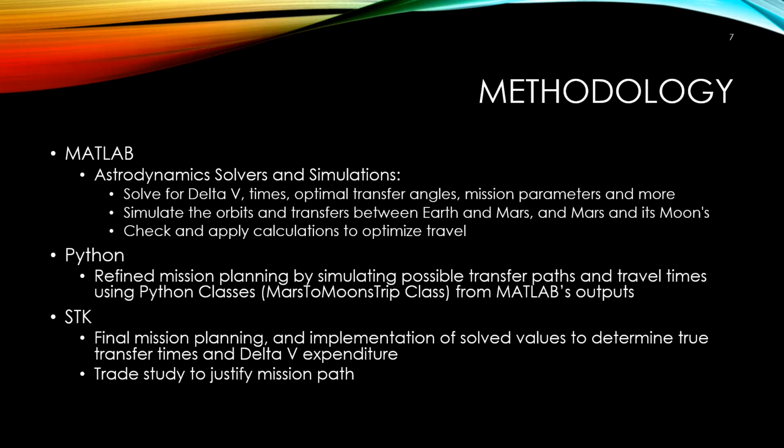To develop this mission path, we began in MATLAB, where we created astrodynamic solvers and simulators to solve for delta V, transfer times, angles, and other parameters that we cared about. We simulated our orbits and transfers between Earth and Mars and its moons, and then we checked and applied all of our calculations to optimize our travel. We then took these outputs from MATLAB and refined our mission planning by simulating possible transfer paths and output time and travel times using our Python classes from our prior MATLAB inputs.